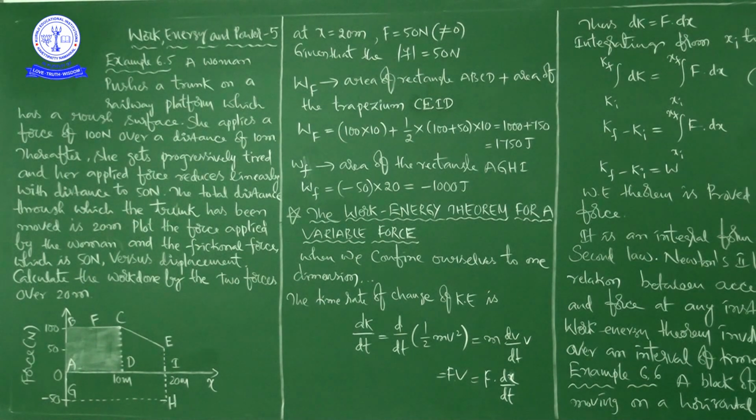Work done by a variable force, right? So in our last class, we focused on discussing the work done due to a variable force. In our previous classes, we discussed work done due to a constant force. In the case of a constant force, work done is the product of force and displacement, right? Force is a vector quantity and displacement is also a vector quantity. When you multiply two vectors, that is the scalar product. The scalar product of the two vectors, force and displacement, will give us work.